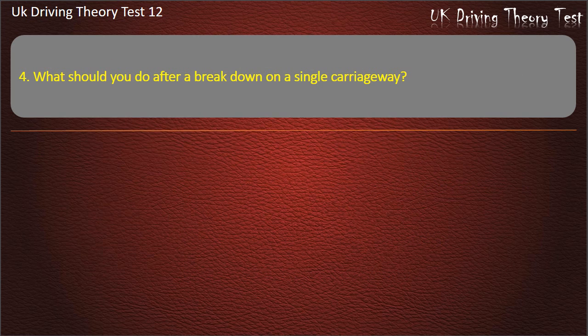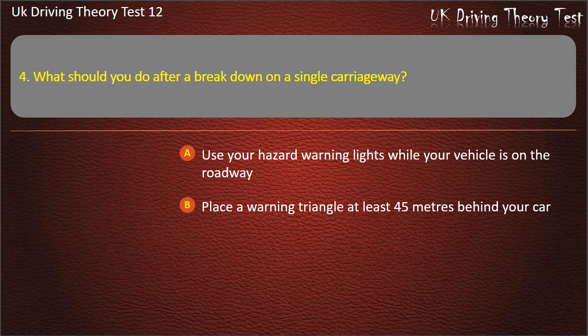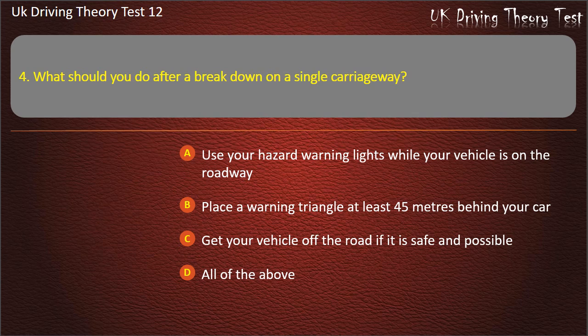Question 4. What should you do after a breakdown on a single carriageway? Use your hazard warning lights while your vehicle is on the roadway. Place a warning triangle at least 45 meters behind your car. Get your vehicle off the road if it is safe and possible. All of the above. Answer. All of the above.